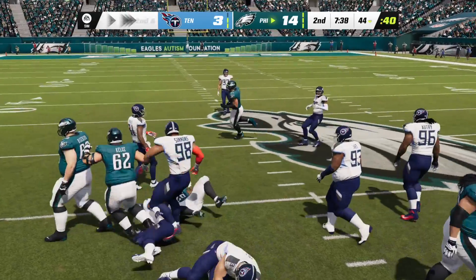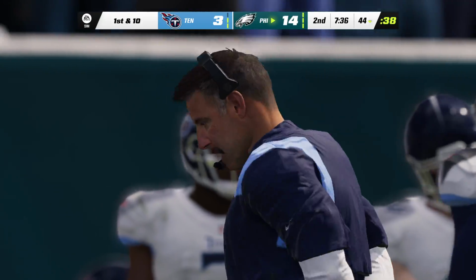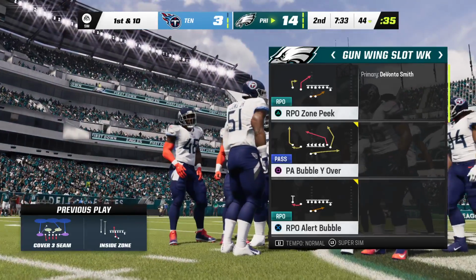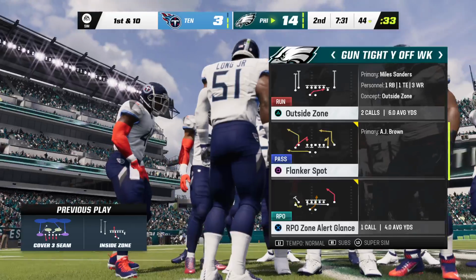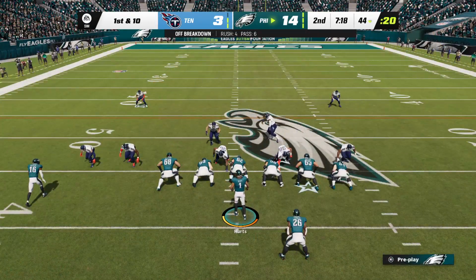Zach Sanders. And he'll get up near the 45. They'll spot it at the 44. 4 yards the pickup, 1st down. But that was a unit that understood exactly where the 1st down marker was, handed it to their guy who could run it, created some space, and he got there.